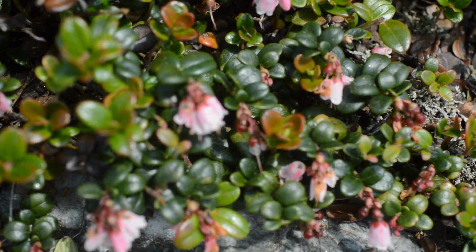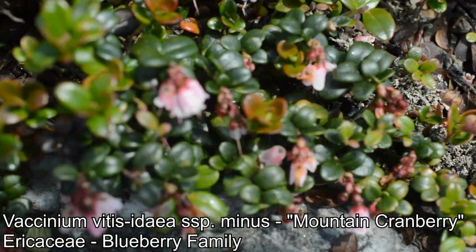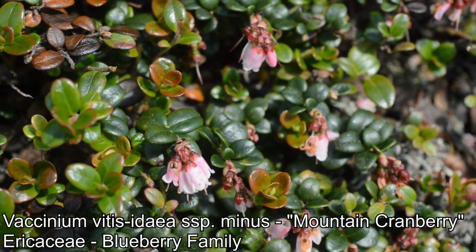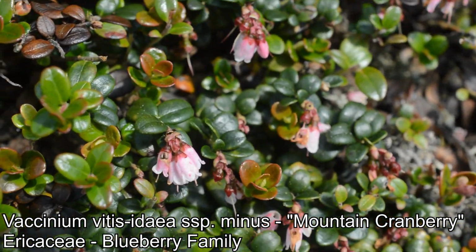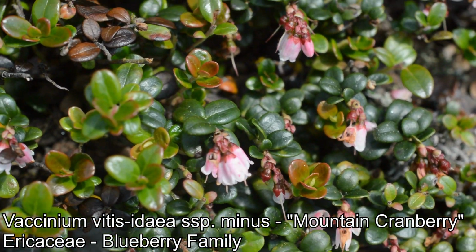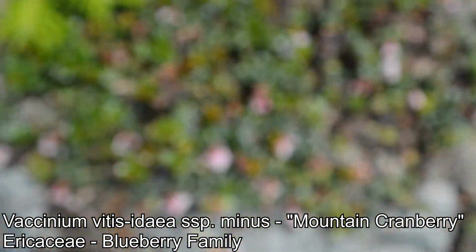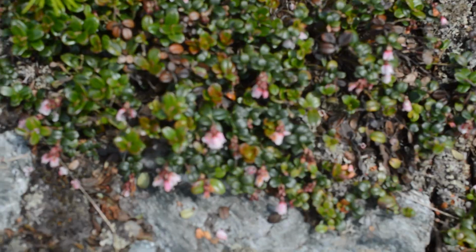Hey, give a load of this cute little guy. This tiny little thing. I shouldn't be mean to him. I like this plant a lot. This is Vaccinium vitis-idaea. The alpine, I can never remember, is it alpine bilberry or alpine blueberry? Ericaceae is the family. Well adapted to this full exposure, thin soil. I mean, there's nothing here. Just a little bit of moss.